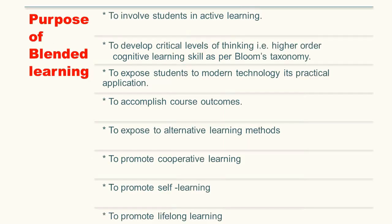Why we should go for blended learning? The purposes listed by me are here, because blended learning involves students in active learning. It helps the students to develop critical thinking, which is a higher order cognitive learning skill as per Bloom's taxonomy. Another purpose is to expose students to modern technology and its practical applications.